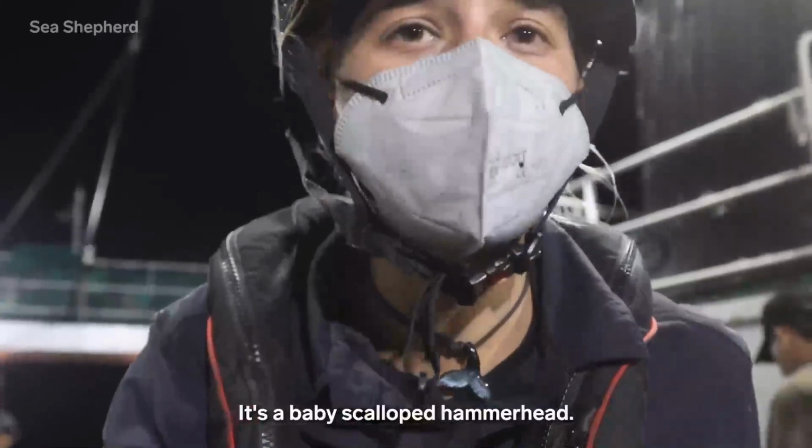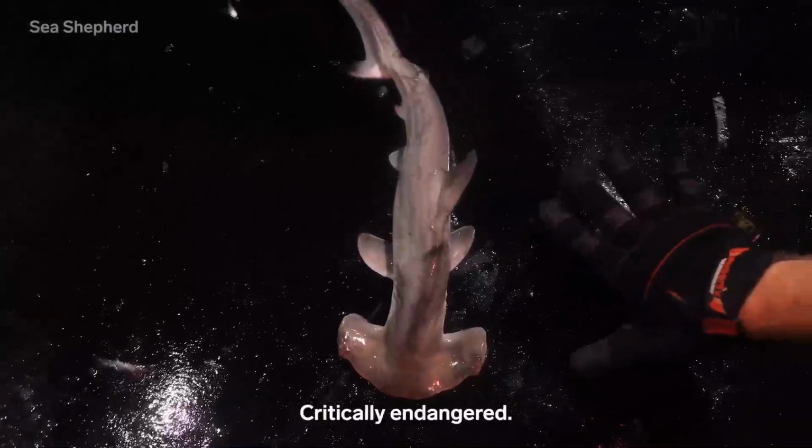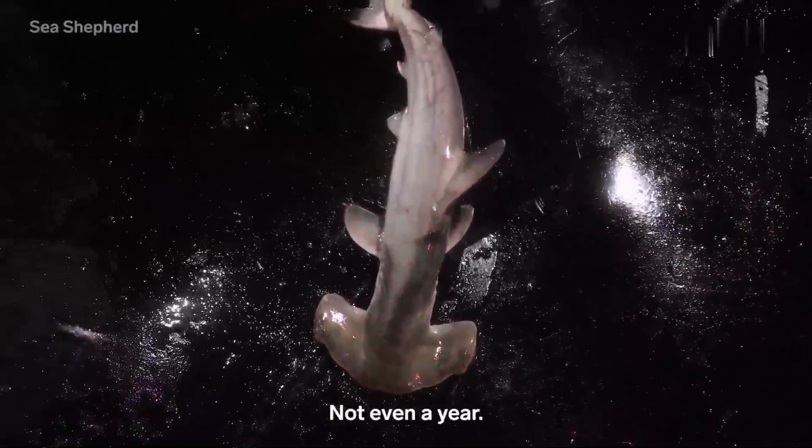The baby scalloped hammerhead. What's their status? Critically endangered. Not even a year.